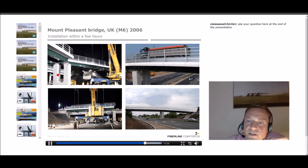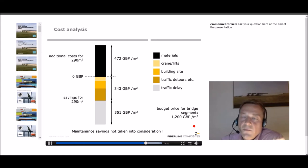Instead of using a concrete deck, you can use an FRP deck. You will also get a much lighter bridge. They pre-assembled everything in the tent because you have a lot of bonding work to do, which you cannot do when it's raining. The temperature while bonding can be between 3 degrees and 35 degrees. The warmer it is, the faster the epoxy cures. So the motorway was closed at midnight and the bridge lifted into place. The next day you drive through and you will see a full bridge installed.